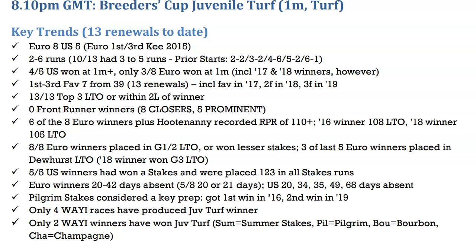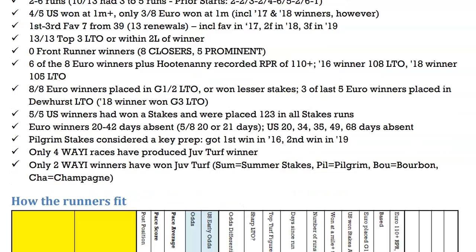The second race on Friday is the Breeders' Cup Juvenile Turf, and this is a right match-up between Europe and the USA. We bring some high-class horses across. The USA, as usual, have their best 2-year-olds. It's a really, really open race. It's possibly the most competitive race of the entire weekend, and it's not a race in which to be bullish.